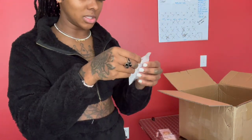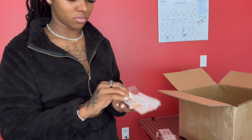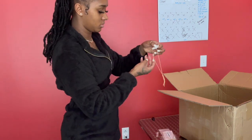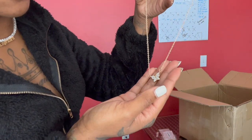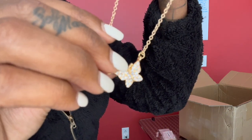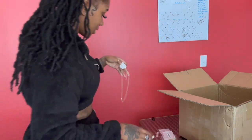This is another necklace that's really cute. I think it's a butterfly. My grandmother loves butterflies, so I got this butterfly necklace. I know she's gonna try to have it, but she can't because it's mine. It's really shiny. And it don't look cheap at all. I like it. All this jewelry was $1.